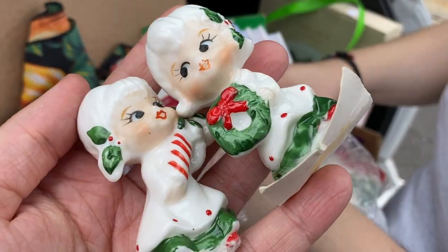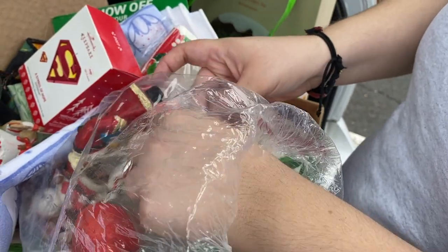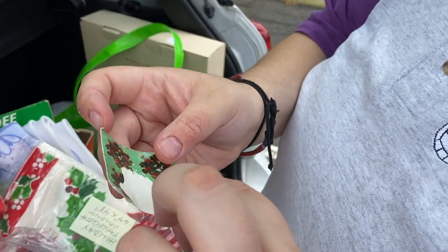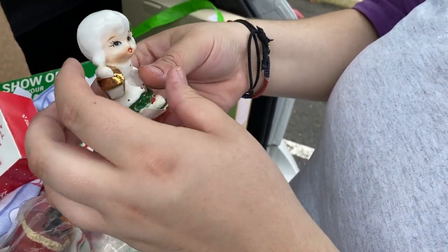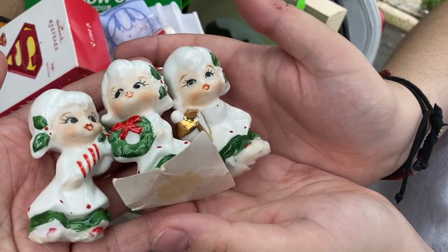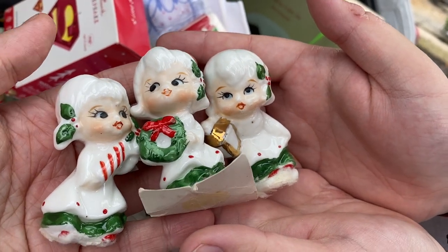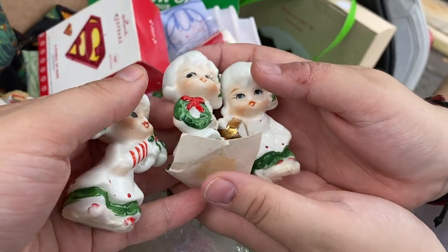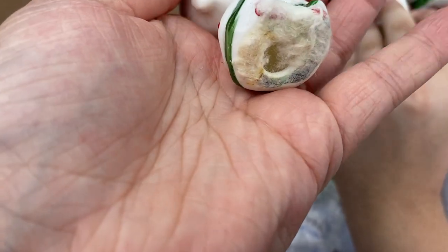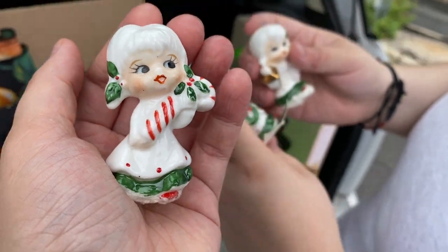There's another one? Yes. And she's holding a little lamp. Oh, and look, there's another card in here. And it says Xmas. And yeah, she's right here. Oh, how cute is she? Put her with the other ones. I have this little set of three cute little ceramic girl figures. These are definitely vintage, probably made in the mid-50s to mid-60s. They might have a Made in Japan sticker under there, but they just have that classic Christmas look. I love them. Great find.